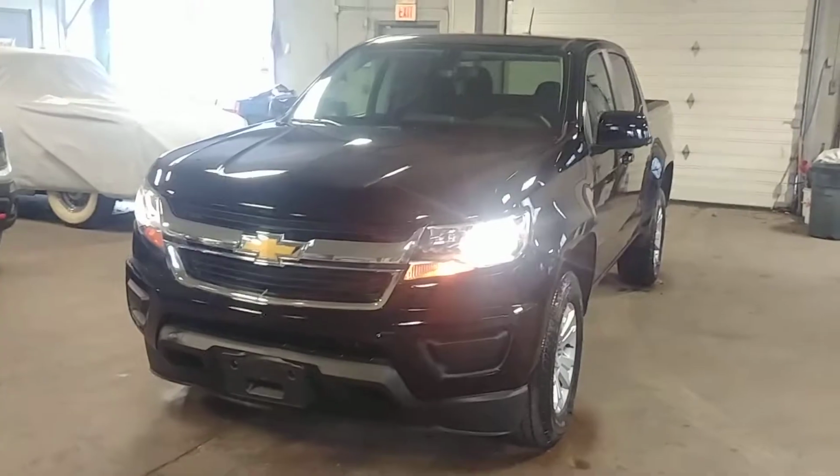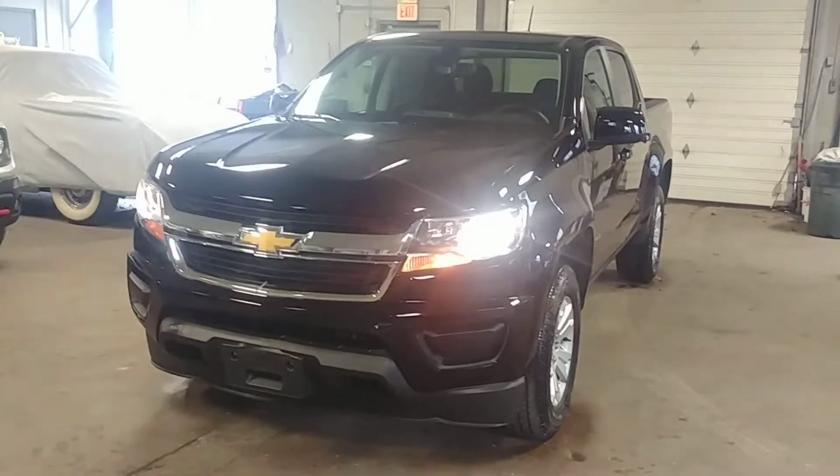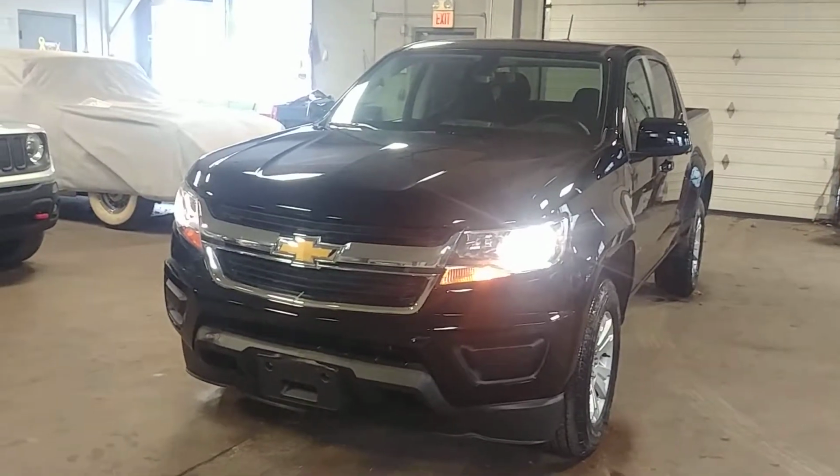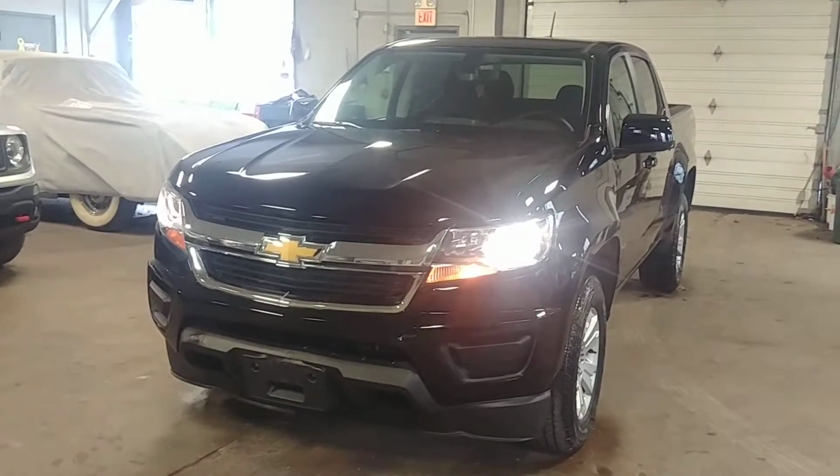Folks, once again, this is a beautiful 2018 Chevy Colorado LT model 4x4 with only 3,000 miles. Questions, concerns, don't hesitate to ask.